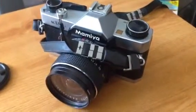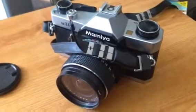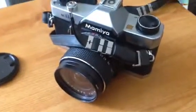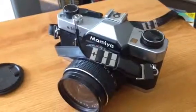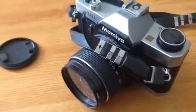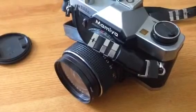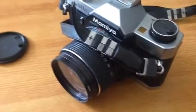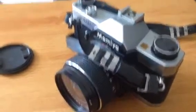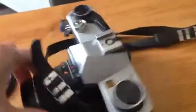Hello there. Just going to have a quick look at this Mamiya NC1000S, tell you a little bit about it. This is a 35mm camera that was produced in the late 70s and early 1980s. It had a shutter priority automatic exposure and manual exposure. It had a manual wind on and manual ISO setting.